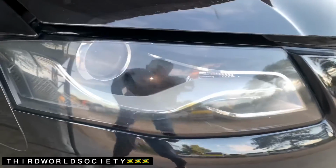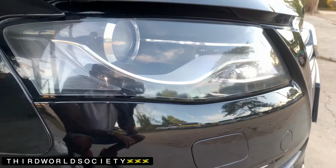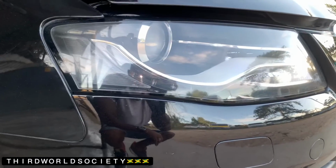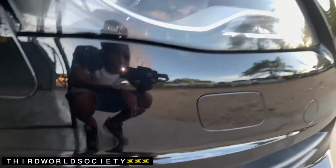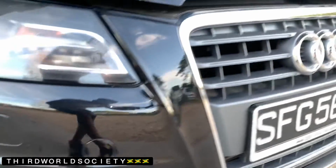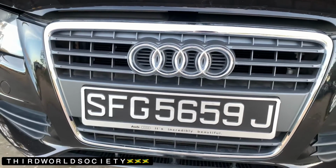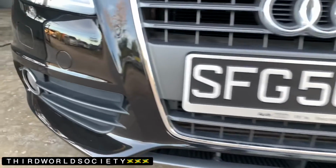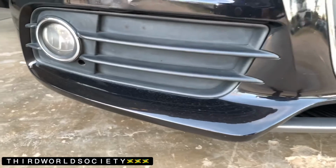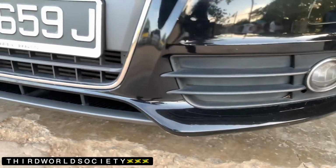Alright, so the headlights in this car are pretty unique. They are really nice headlights, of course pretty bright as well at night, and it also comes with the bumper light at the bottom. The grille, as you know, really nice grille at the front with the Audi sign in it, and it comes with some projection on the bottom of the bumper, which kind of gives it a sporty look, a real nice sport look on the front.